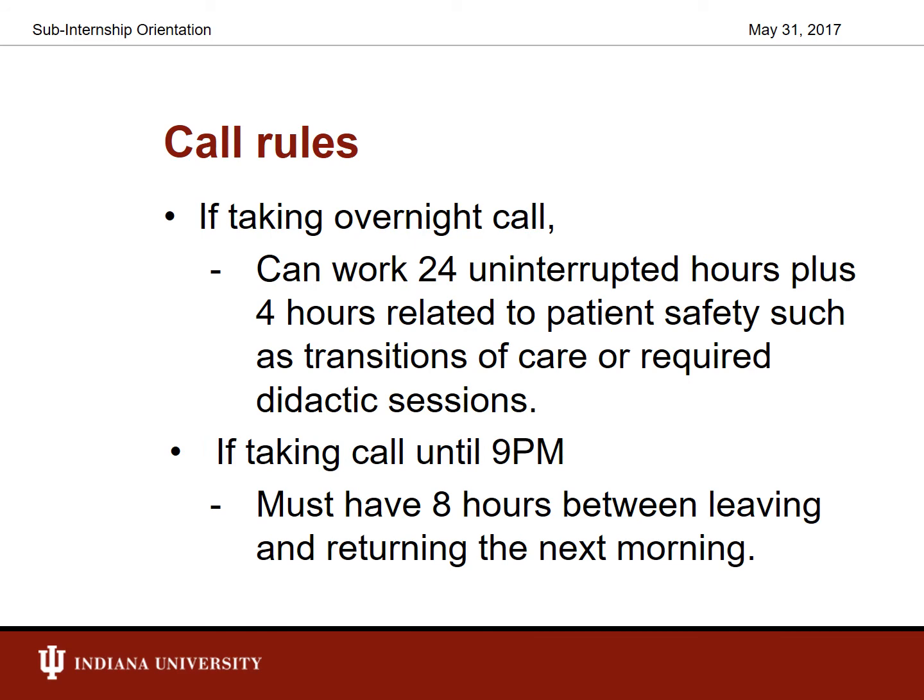As far as rules for call, the medical school upholds the same rules for an intern and residency. So if they're taking overnight call, they can work a maximum of 24 uninterrupted hours plus 4 hours that can be related to patient safety, such as transitions of care, or require didactic sessions. If they're taking call until 9 p.m., they just have to make sure and have 8 hours between leaving and returning the next morning.